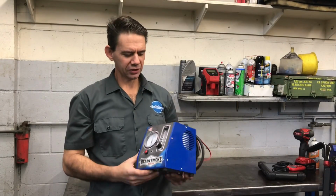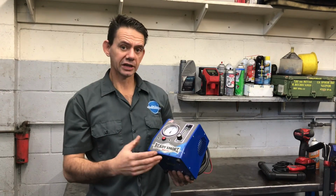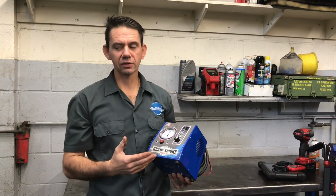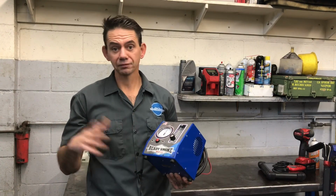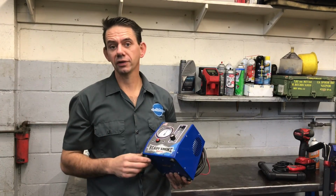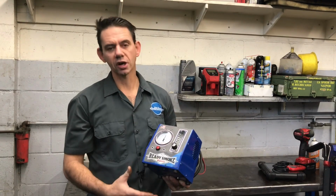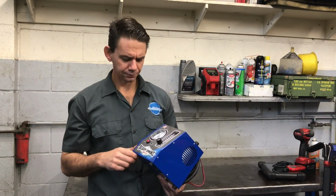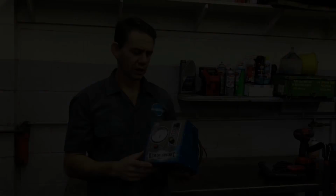So the next tool I wanted to share with you guys is my ReadySmoke smoke machine by Redline Leak Detection. This machine here is what I use to find evap leaks, vacuum leaks. You name it, you can get really creative with using these smoke machines here. But the reason why I like this one is because it's so small and compact, and it's a lot cheaper than a lot of the smoke machines you find on the market.